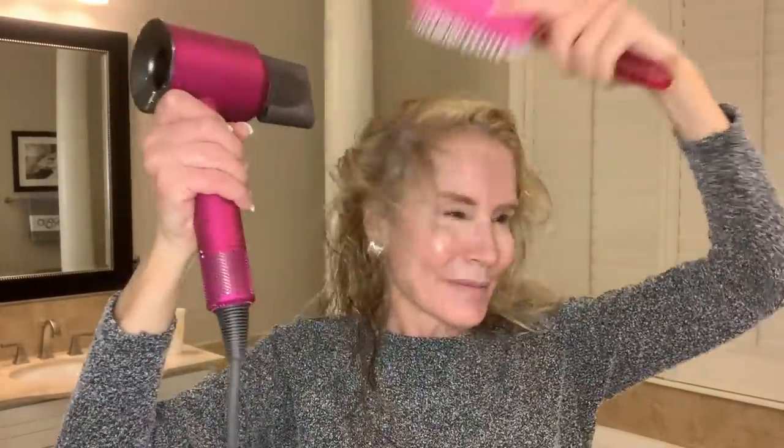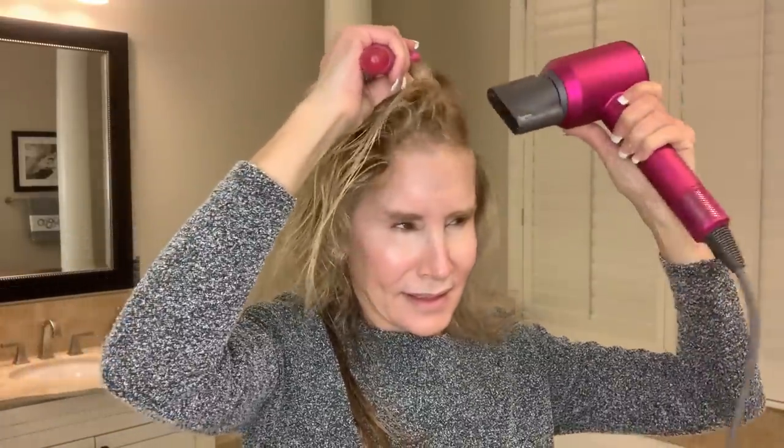Get back here in the mirror so I can really see what I'm doing. It really does feel like a softer temperature, not nearly so high. But yet it still feels like it has power, which is great. Now I'll get the back dry at the roots.